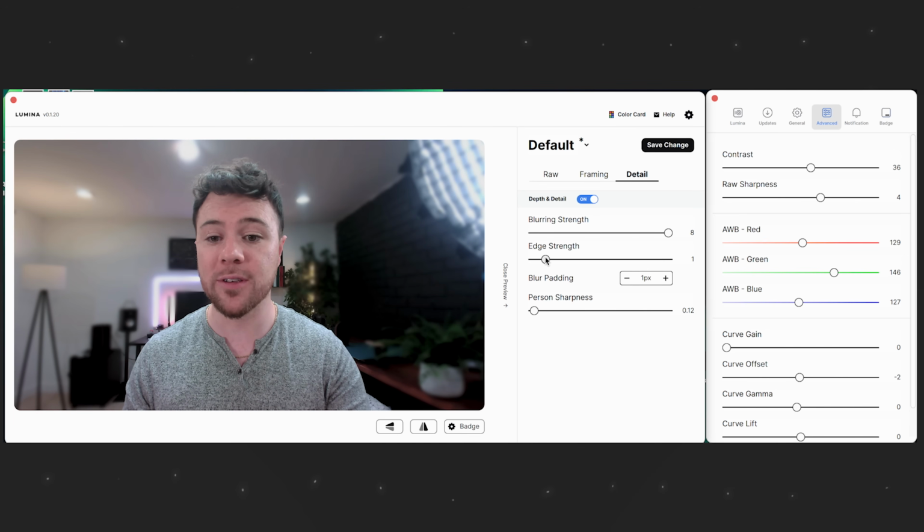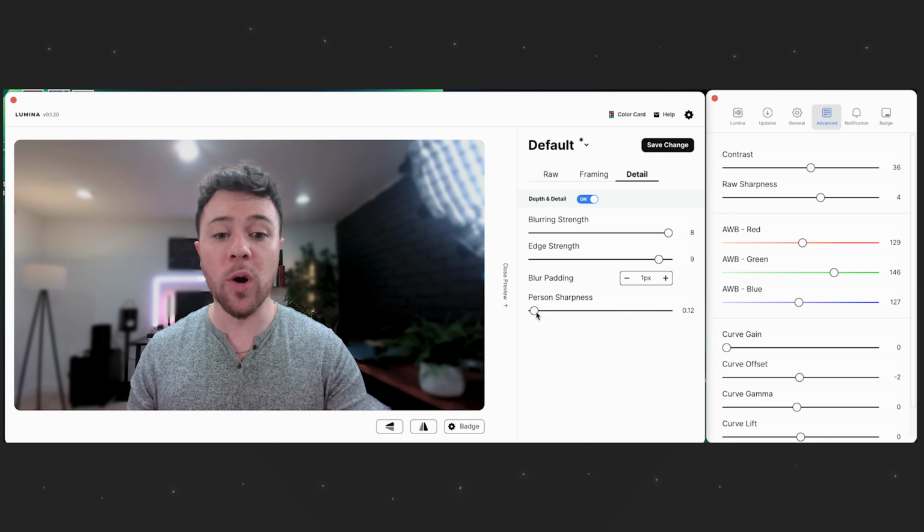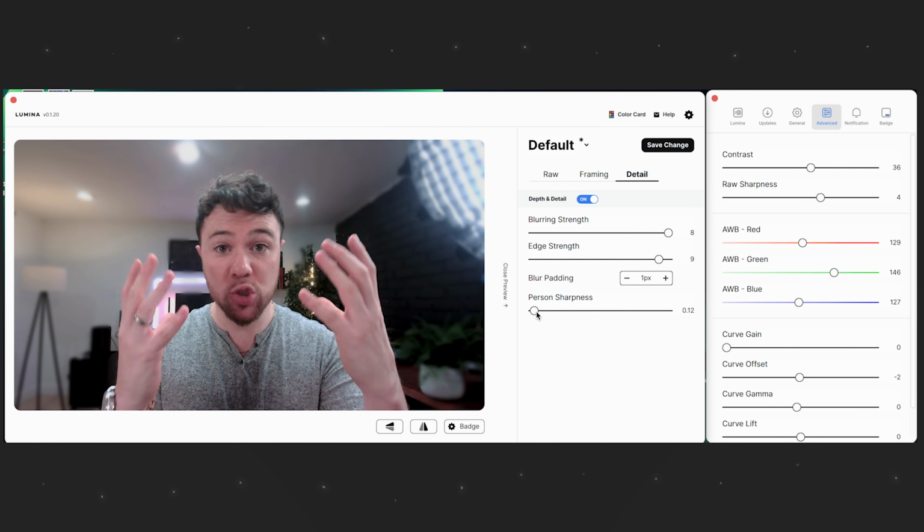Now, there is also this edge strength where you can kind of go in and configure that. As you can see, it's kind of getting a bit closer to my shoulders there. You can even pad it a little bit. That's 5. We'll bring it into like negative 2, negative 1. And then you also have person sharpening, which just sharpens me, not anything else in the image. So as you can see, a bit too much there, but again, it's all an option. You can turn the strength pretty much down to 0. I think it looks really good at like 1 or 2.